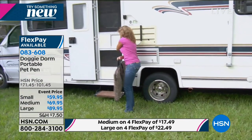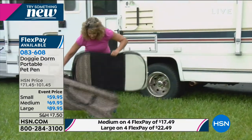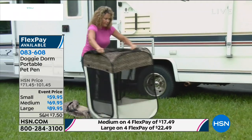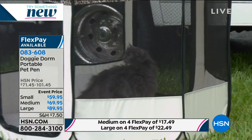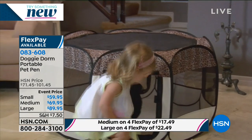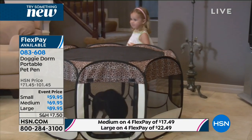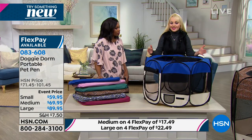So if you're a camper, if you take your pets to the beach with you, if you travel with your pets, it can't be easier than taking something like this that's lightweight, very easy to clean, and it's a 600 denier polyester. So what that means is it's similar to a tent material. It's very rugged. Even though it's lightweight, it's substantial. And it's very, very strong wire that is woven through in the corners here, and that's what makes it pop open.